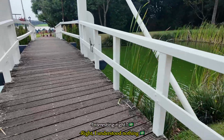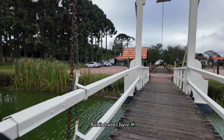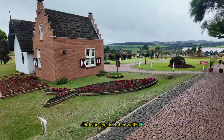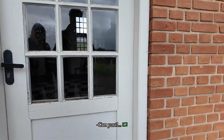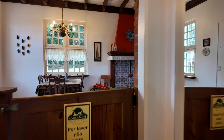Oh, eu não entendi nada. Interessante, hè? This thing can open, mas não tem nada. Ela fala bem? I don't know if you can go inside. Mas o que pode? Vamos ver. Now, you can see it from here.